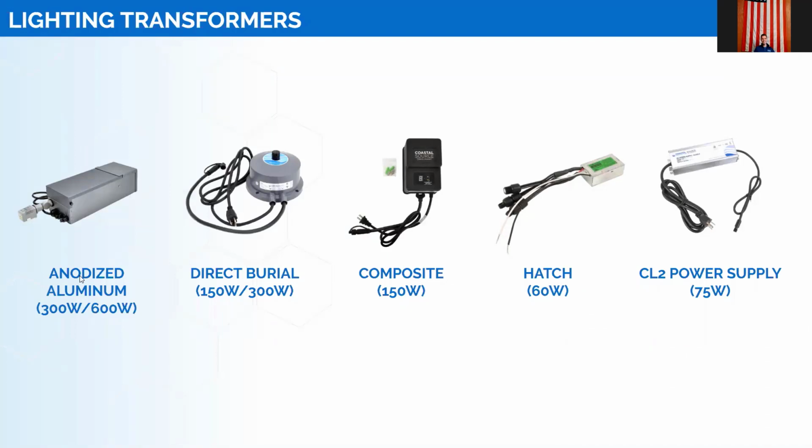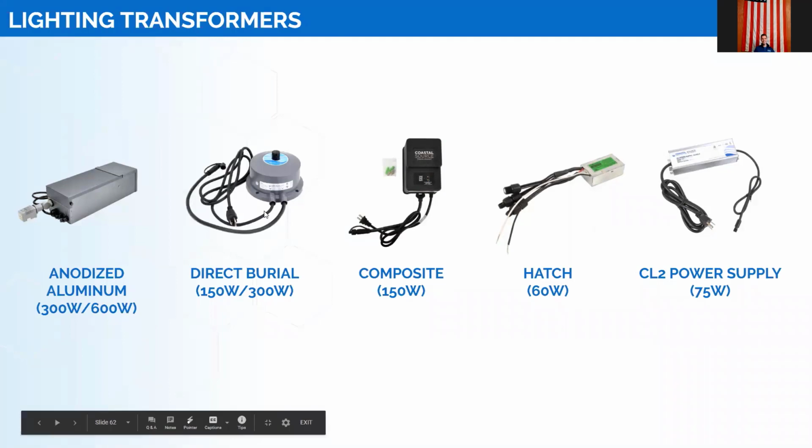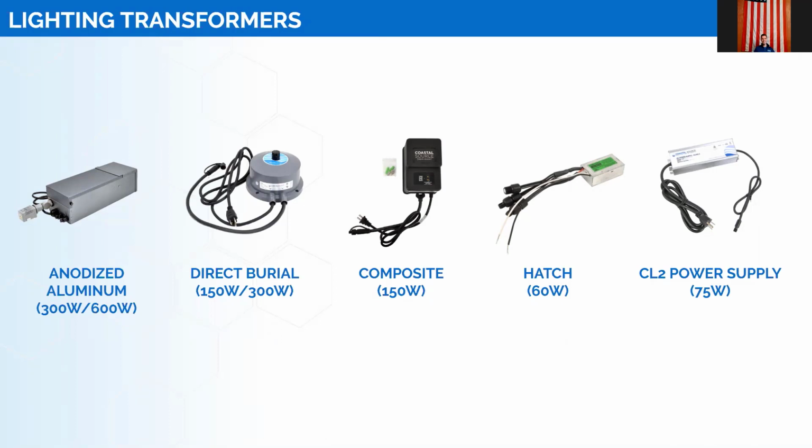Okay, then we have a number of transformers depending on the application. The one on the far left, standard anodized aluminum, great transformer. It's a go-to transformer. My favorite is the direct burial. And yes, it can be directly buried in the ground, in an irrigation valve box. It is a dumb transformer, so it just kind of goes on and goes off, but it's super reliable. It can be controlled either by a controlled outlet, or we do have some third-party timers and photocells that can control it as well.